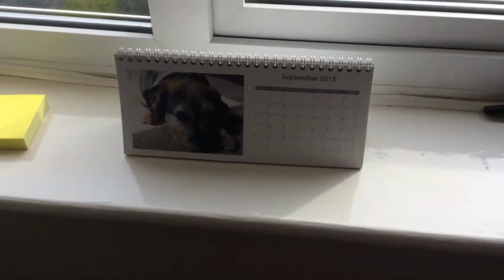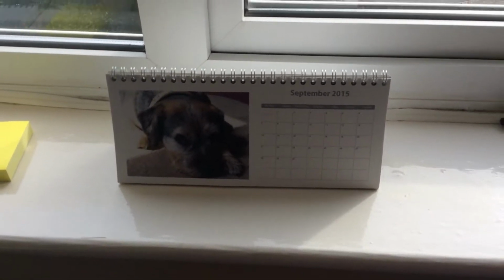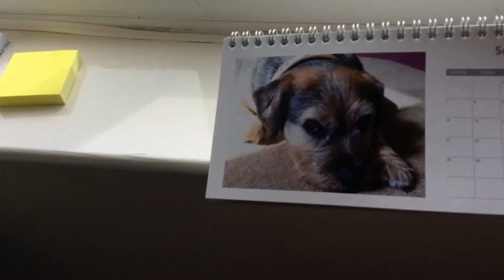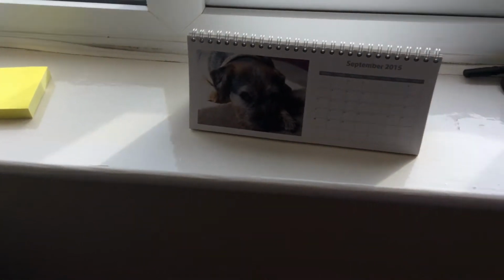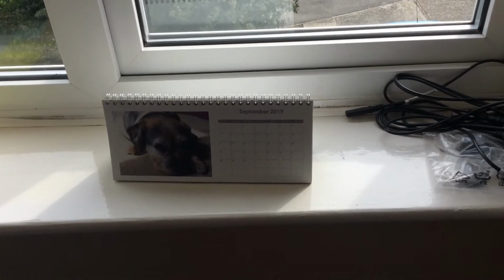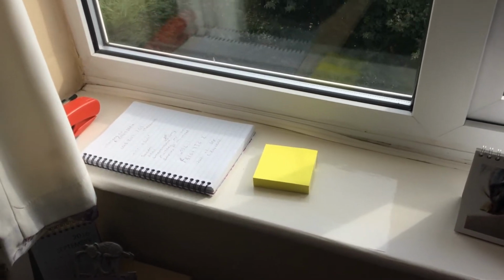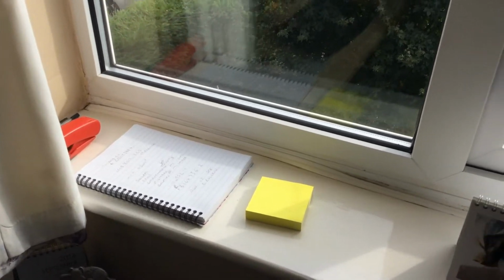Then we have on the windowsill, last year's desk calendar, and all the pictures are of Alfie. I've kept that because I just thought it was nice to decorate the windowsill. Got some post-it notes, a notebook, a stapler and some spare pens.